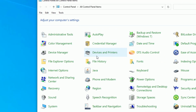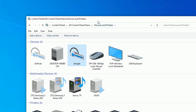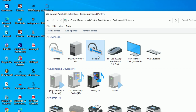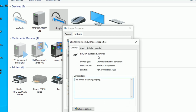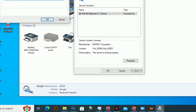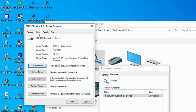And after that, go to control panel and then Devices and Printers. The Bluetooth driver is the name of the dongle. Double click on it and go to hardware, click on BR Bluetooth, double click, and then change settings. Here you can get the driver and Bluetooth device, then update driver and click on a different driver.